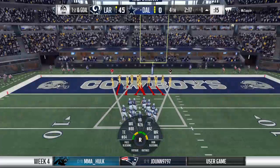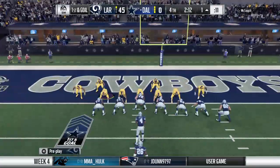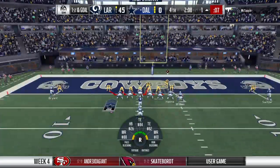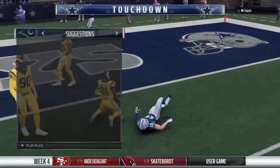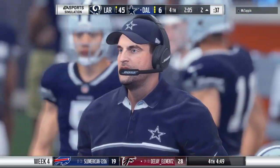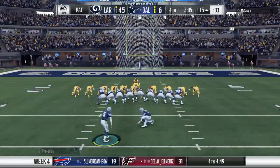And a really long drive here, and it goes on and on. They'll come out in the pistol. To throw is Prescott. And this is caught. Well, they get 1 back. Picking up the late touchdown here, but still down big. So they will get on the scoreboard here. Give them credit for that. Too little, too late, but no 0.